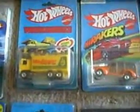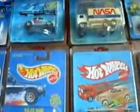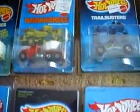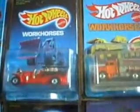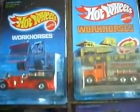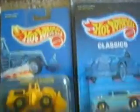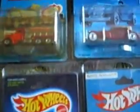Anyway, there's the Mayflower Highway Hauler. There's the High Rakers Woody, and the Landlord Baja Bug, NASA Hauler, Peterbilt Bywayman. Pretty cool. Oh, by the way, there's the California Construction Company. And here in a minute I'll show you the Hot Wheels Railroad version. There's the Hot Wheels Railroad. So California Construction, Hot Wheels Railroad. Pretty cool.